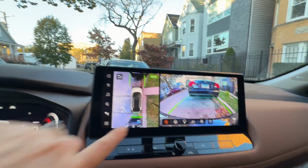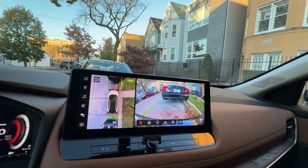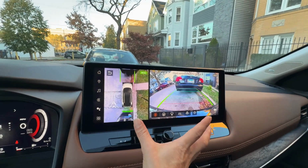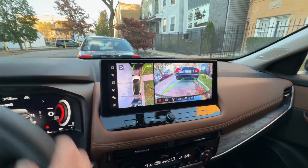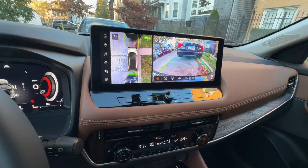And you have the around view camera here, and this is a front camera because I've got it in park right now and I just hit the camera button. But I really like the clarity and the visibility of the camera. I like the dynamic guidelines. So as I move the steering wheel, the lines change, so you get a really good trajectory of where the wheel is going.